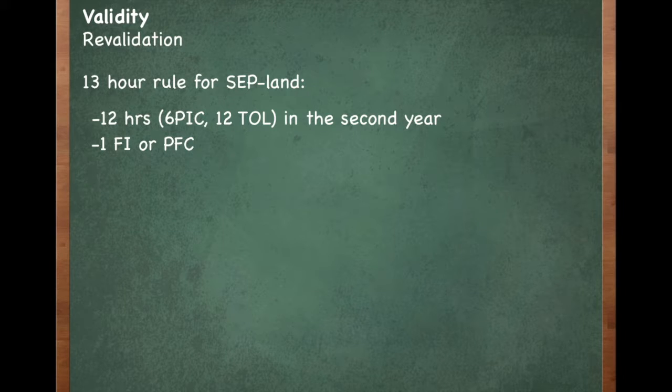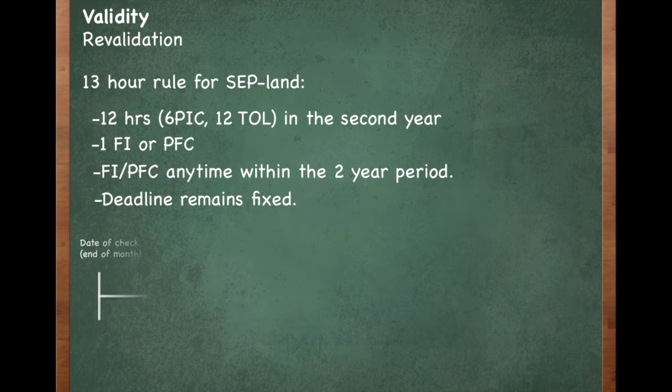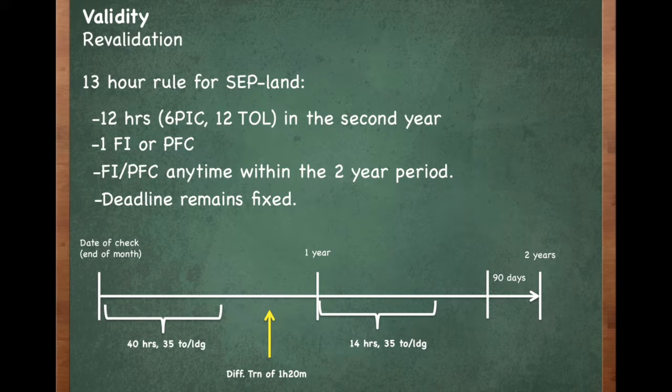part of your revalidation. If you fly a proficiency check as part of a revalidation of a different rating, you can have this proficiency check replace the 1 hour flight with a flight instructor. The 13th hour may be flown anytime inside the 2-year validity period, and the deadline will always remain the same if you choose this method.